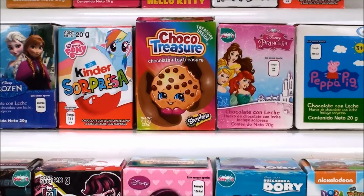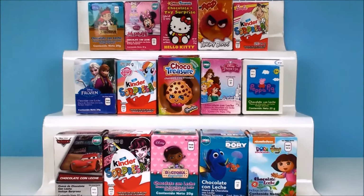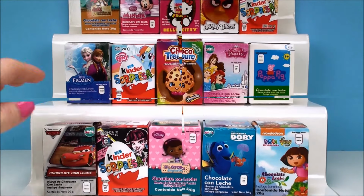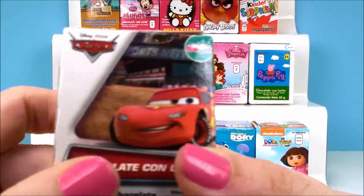So today we have an awesome video of all chocolate surprise eggs. I have 15 on three different levels here, and I say we start here on the bottom and we'll work our way up. And our first chocolate surprise egg is from the movie Disney Pixar Cars.